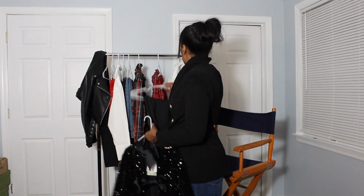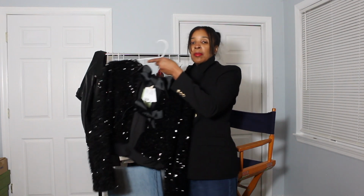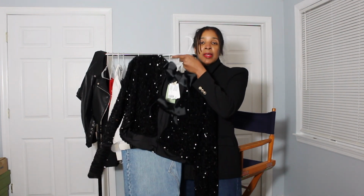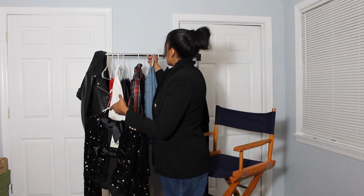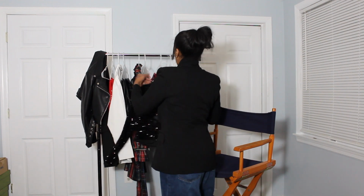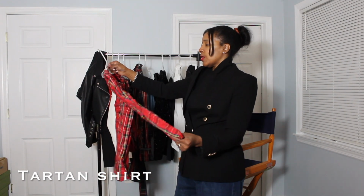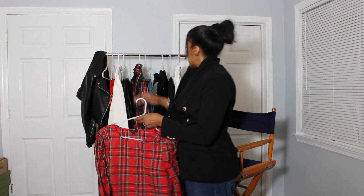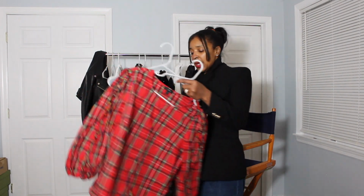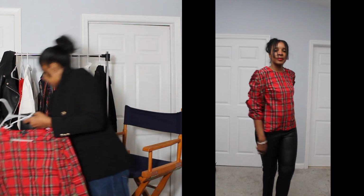Let's see what else I can pair this with. If you just wanted to pair it with a pair of denim jeans, keep it casual, you could do that as well. I like sequins because it's fun and you can wear it however you would like. I have this tartan shirt. I've had this shirt for maybe two years. I can throw this on with full leather pants, and I'll pop up a picture. I think I styled this before as well with some pumps.